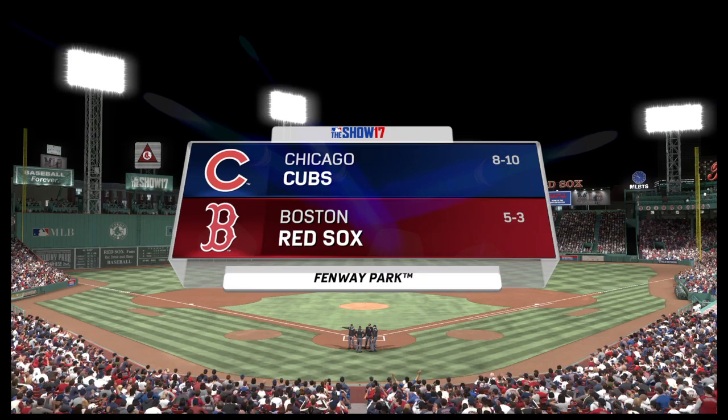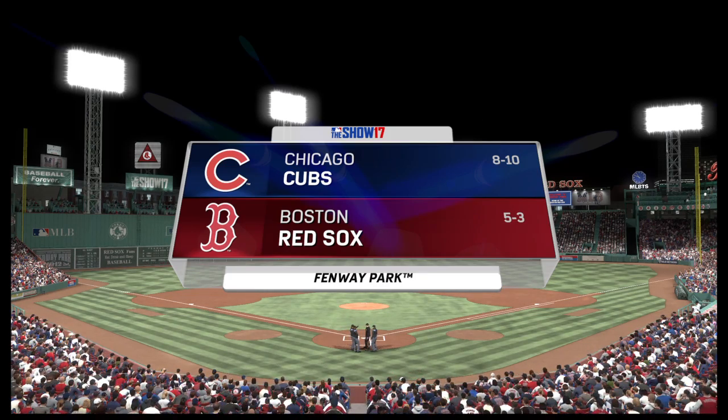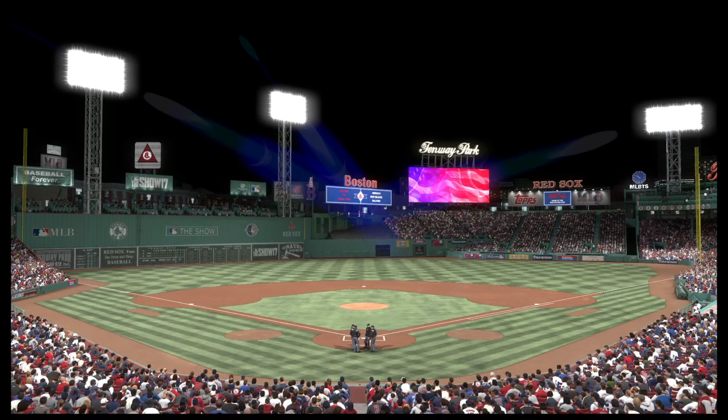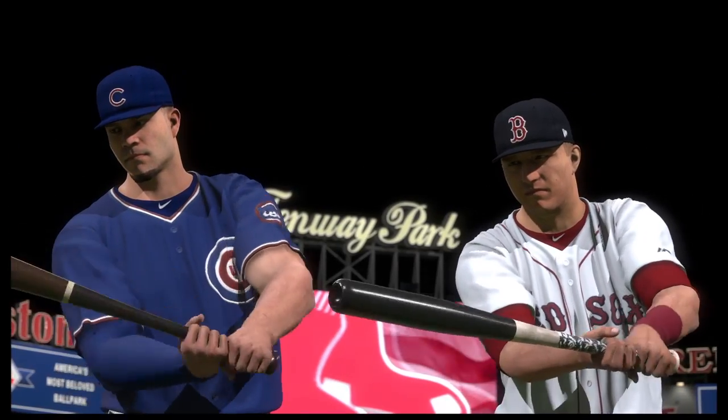Nighttime skies falling over Fenway Park here in Boston. Tonight, it's the home opener for this new season between the Chicago Cubs and the Boston Red Sox. Two of the best hitters around, Trout and Altuve, next on the show.